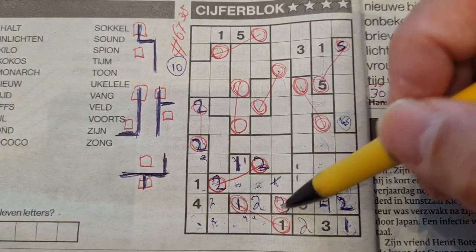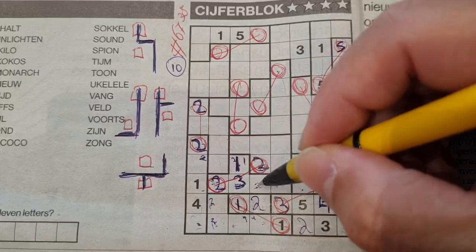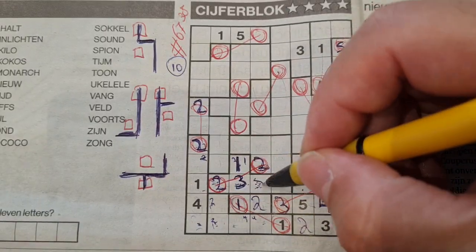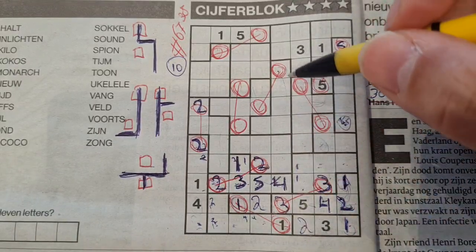These 2 boxes can be 3, so 1 box left for the 3 in this area should be there. So 2 numbers left in this area for numbers 4 and 5. We have a 5 there, no 5 there. 5 should be here, and a 4 goes there. Alright.